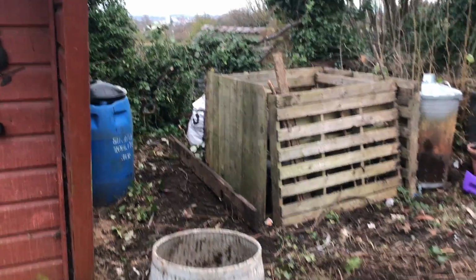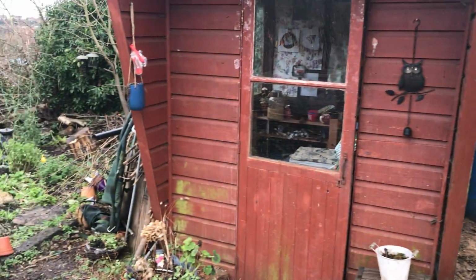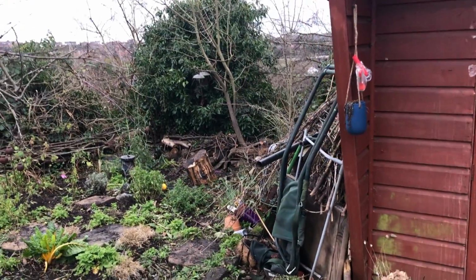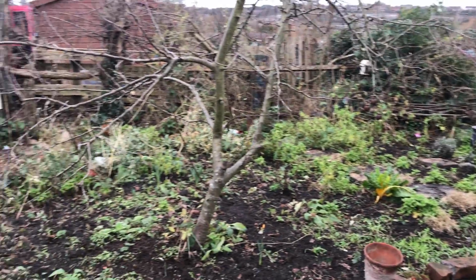And look, it's so tidy around here. I still have a bit of work to do on the other side of the shed, but that's mostly pots and canes and that kind of thing. But yeah, I'm really pleased.